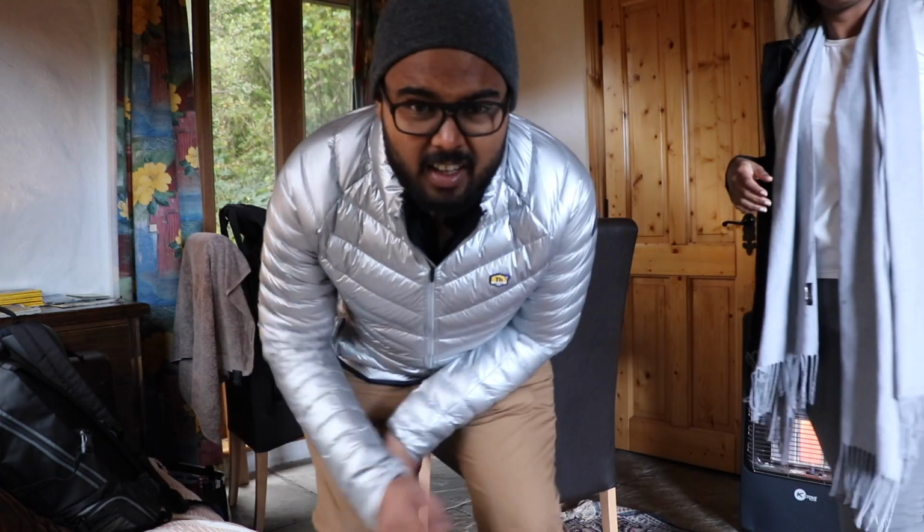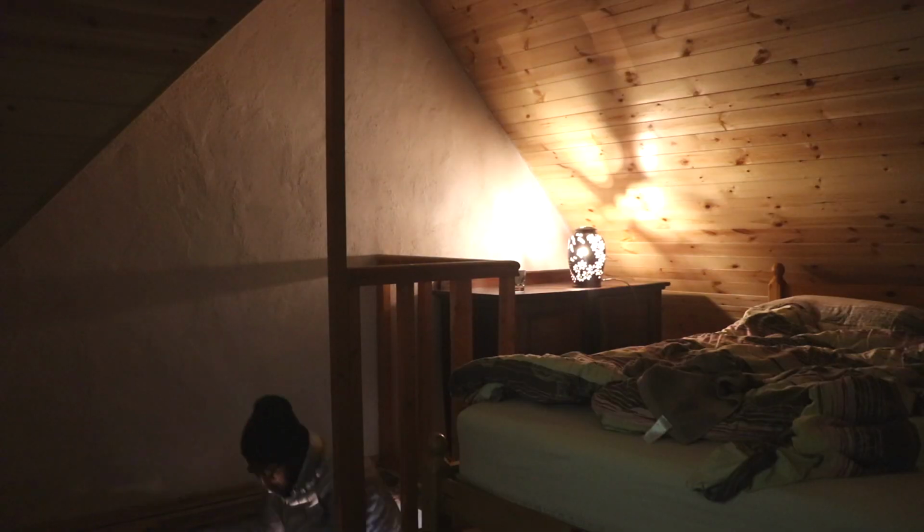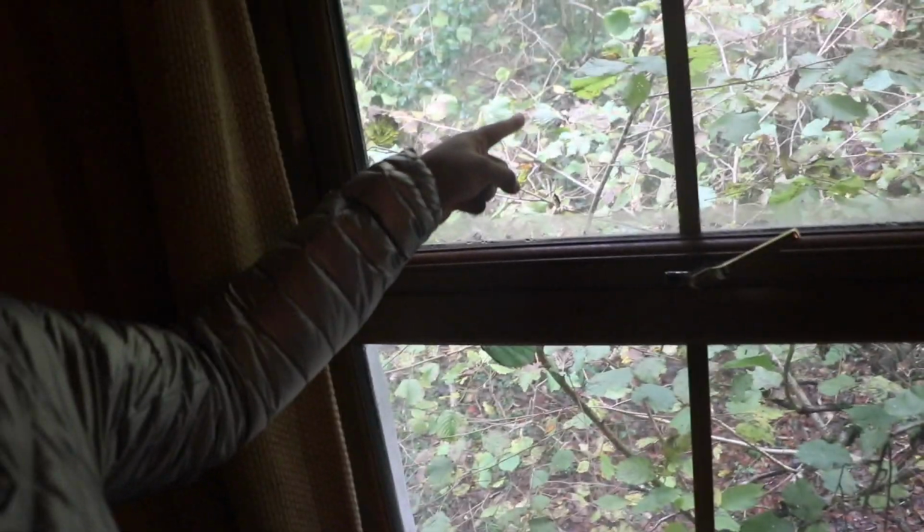This is the main hall. There's one hall which has a sofa, a small combined kitchen, a bathroom right there, a shower and a restroom, a small table, a big window that leads to the waterfall. I'm going upstairs now. There are two beds right here, one double bed and one single bed. It's a small cozy place made completely of wood. It's warm and there's also a nice window up here which leads to the waterfall right there.